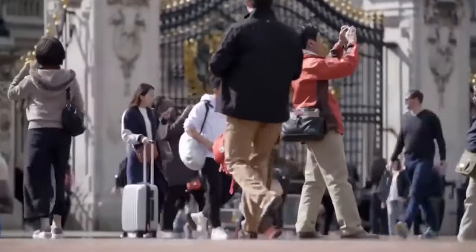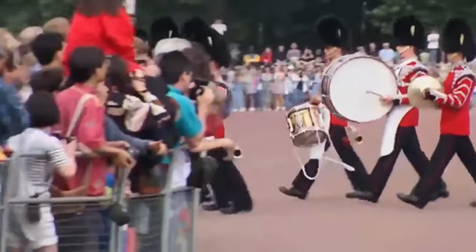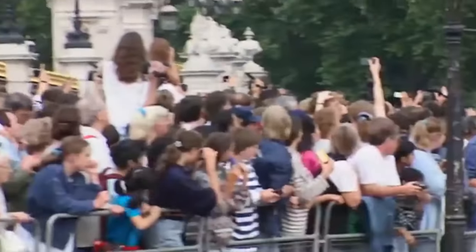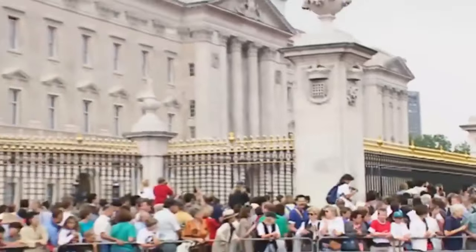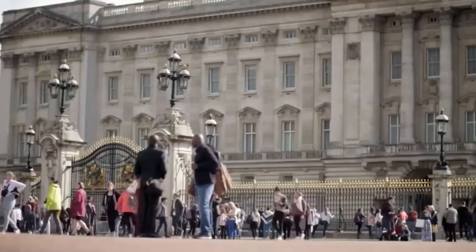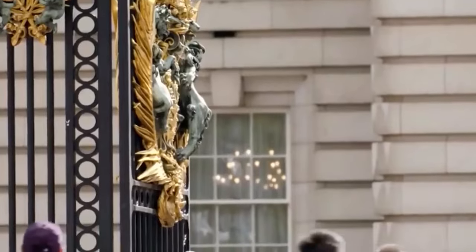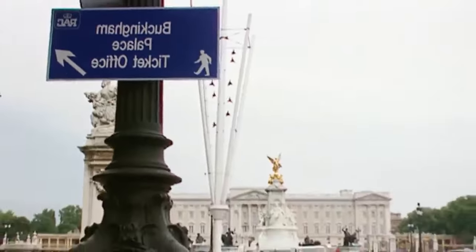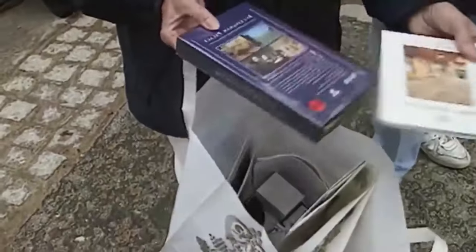Changing the guard at Buckingham Palace, always popular with tourists, but from tomorrow, nearly 500,000 people will have the chance to see inside. The Queen also established the Royal Collection Trust, a charity that would ensure the upkeep of all the royal art. For just £2 and £8, 18 state rooms are on show. The trust would be funded by the cost of admission, as well as the odd bit of memorabilia.